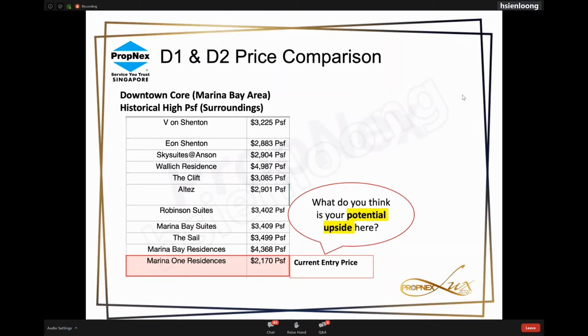Okay. So D1 and 2 price comparison. Currently, we have PSF from 2170. As you compare to all the projects within the area, no, we are comparing the historical high. We are very, very far off the historical high. You will probably ask, why am I comparing historical high? Because now in this D1 and 2, we are counted low. And I want to show you what it can potentially grow to during the high times.